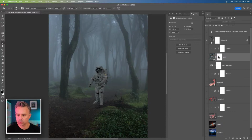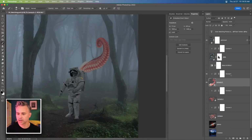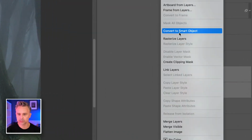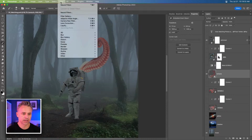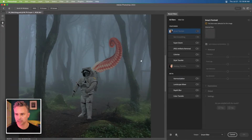All right, let's get into some more color matching again with this. We matched the brightness, the contrast, all that fun stuff. We still have the option, and this is what I would do. I can convert this to a smart object again. So that has the curves in it and everything, the curves and the tentacle itself. And then I can go into neural filters, and we could still use that same technique. This is really the easiest thing.